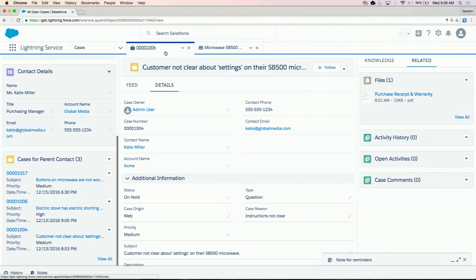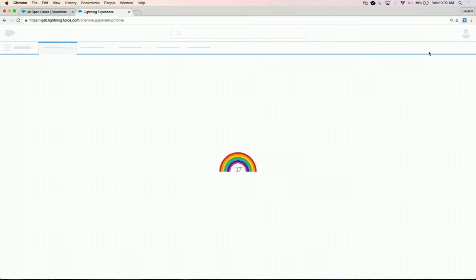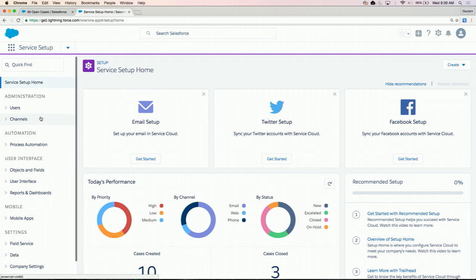Along with that, I want to show you something that we are so excited about. If I go to our Lightning service setup, this is a specific home just for service admins. We've received so much feedback about customers who want to get up and running with Service Cloud, and we have so much capability, so it becomes a little complex. There are a lot of steps involved in various locations. So we've simplified the set of nodes as a starting point, so that you're only looking at setup nodes that are related with service.